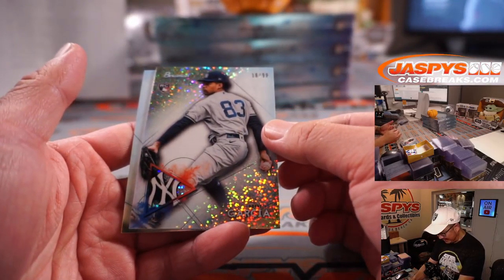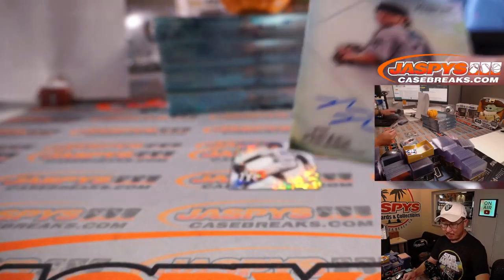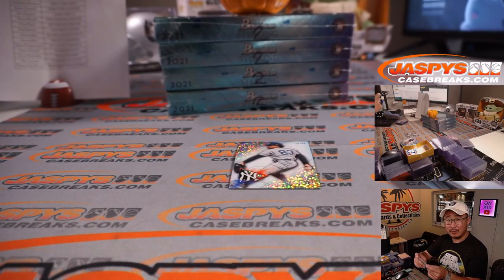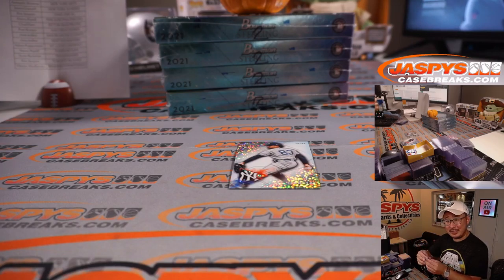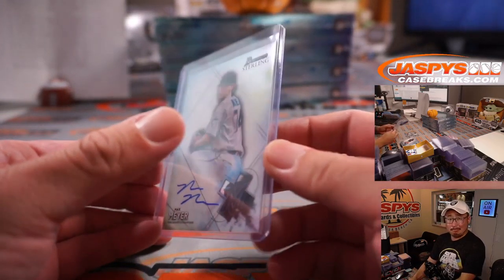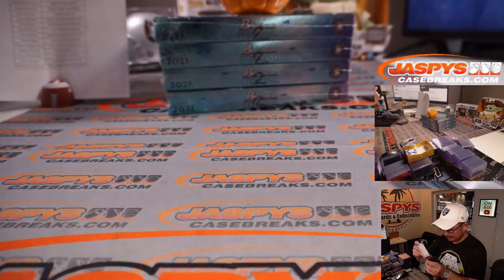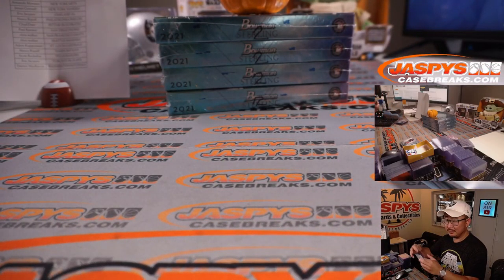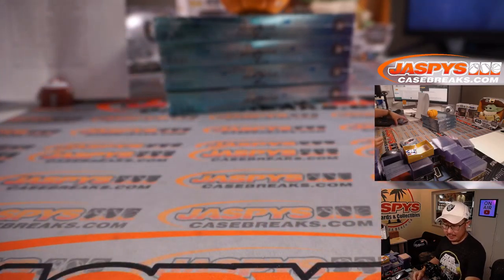There's Davey Garcia, 16 out of 99 for the Yankees, and a Max Meyer, one of the Marlins' recent top picks, Oliver with the fish. I guess the sides of the stadium are open. Yeah, this is Harper. Davey Garcia for the Yankees.